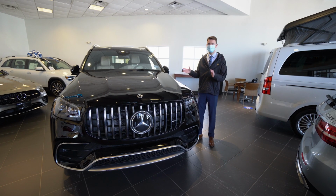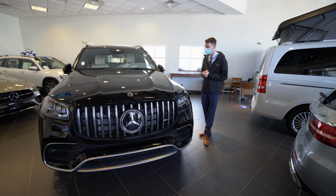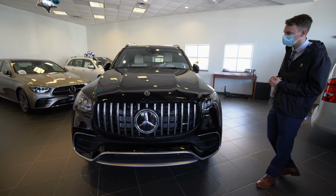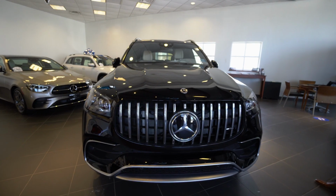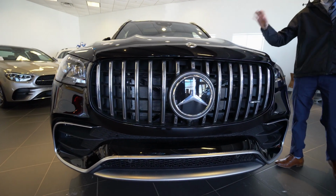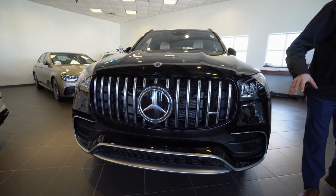To my right is the GLS 63 AMG, the vehicle we discussed earlier today. Wanted to put together a video tour, give you a more personal look at the vehicle. Beautiful, beautiful car. Very nice SUV selection. It's a beautiful Obsidian black metallic, so the upgraded black metallic paint, much more aggressive front end.